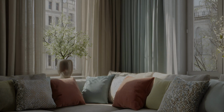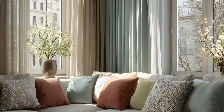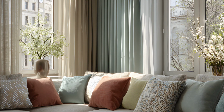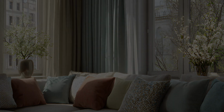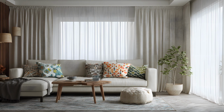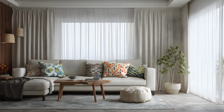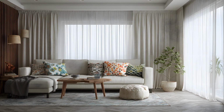When it comes to blankets, opt for light cotton throws, linen blends, or knit layers with loose weaves. Drape them casually over the arm of a sofa or fold them neatly in a woven basket. These details don't just add comfort, they communicate ease. They tell your guests, and yourself, that this space is meant to be lived in lightly.